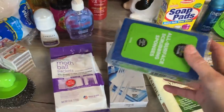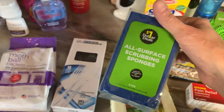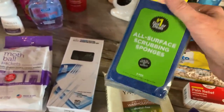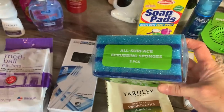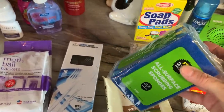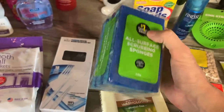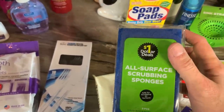In addition to the scrubbers, you can buy different sizes, different styles, different packs of scrubbers, sponges. So this may not be the one that you exactly have, but it is a 3-pack. You can use it for all kinds of different things. I like that it's not only a sponge, but it also has the scrubby side too, for $1.